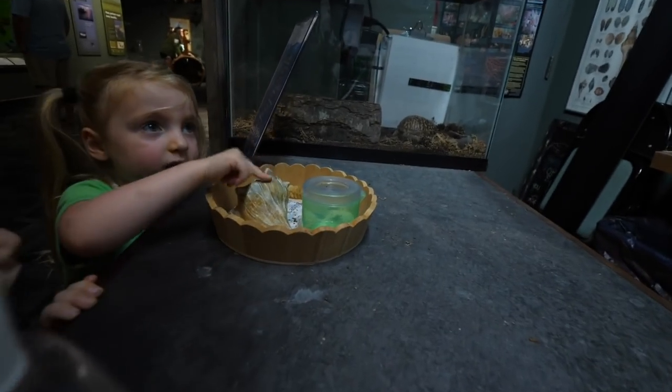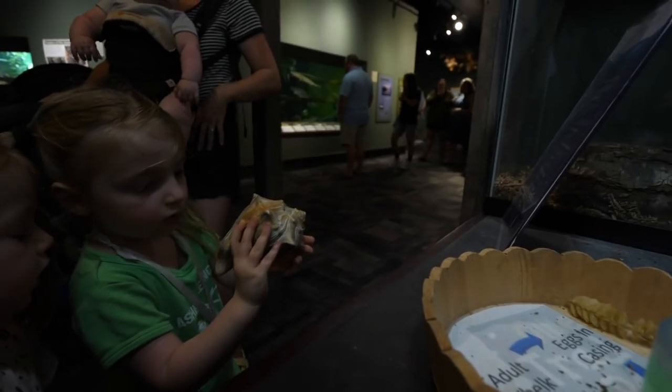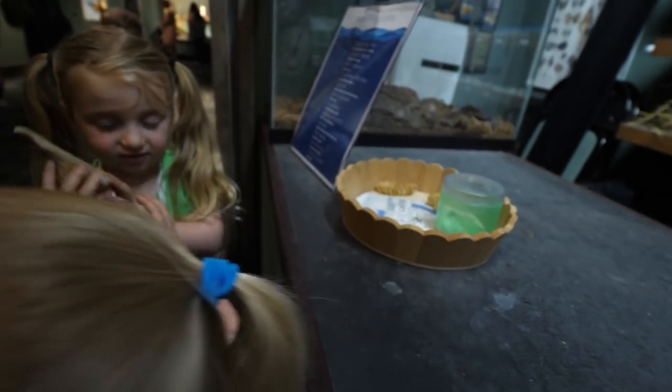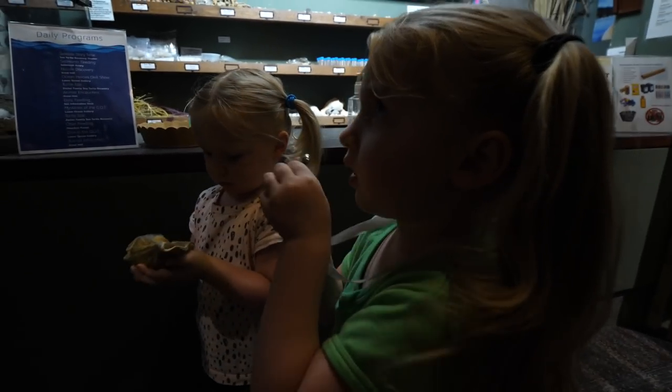Is there a crab in here? No, but I can hear the ocean. You can only hear it with your ears. What's in that shell? Nothing really. The animal that used to live in there was a mollusk, a snail. A mollusk?